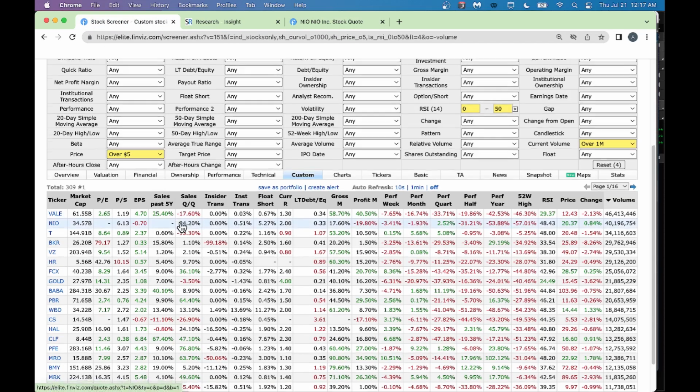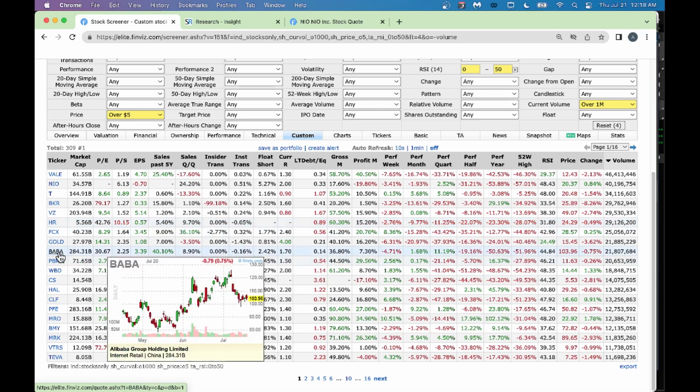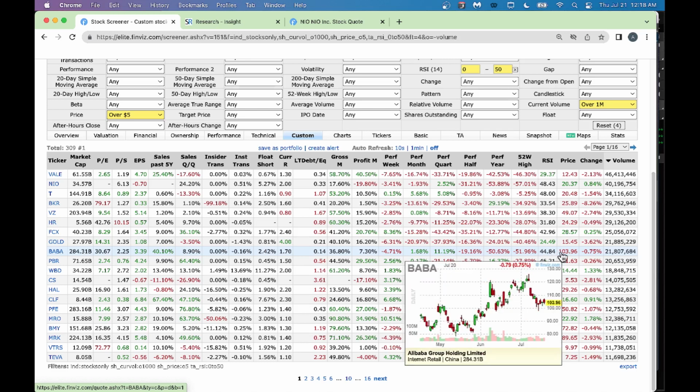And we got a few more here. But this is my favorite place to start my research, and then I go into a little more detail and dig in a little more. Look, we got Alibaba here. Alibaba, look, RSI is 44. That kind of intrigues me. I love Alibaba, especially when it's down here. At these levels, I may be interested in Alibaba.